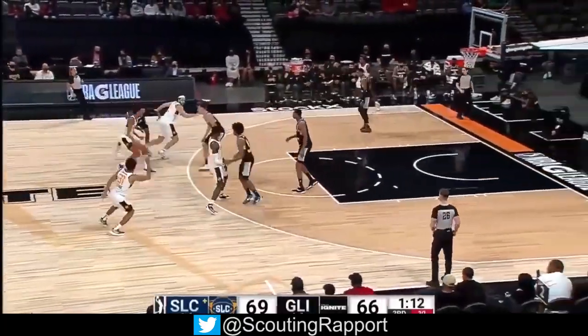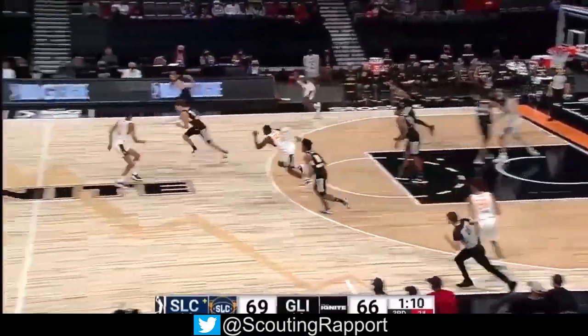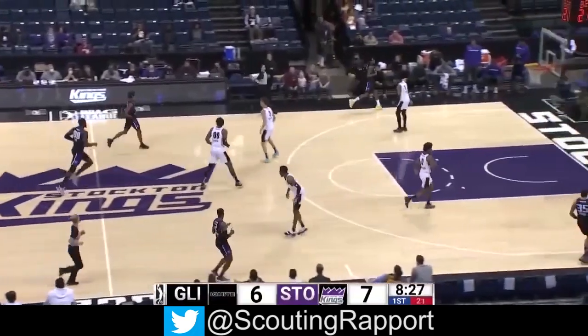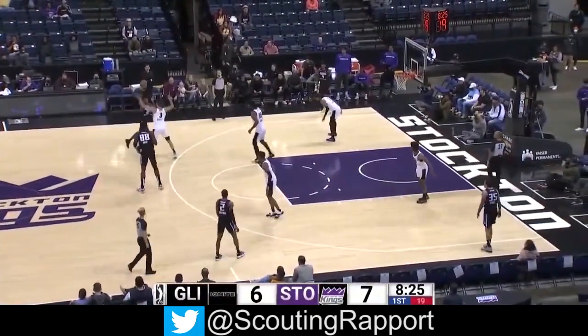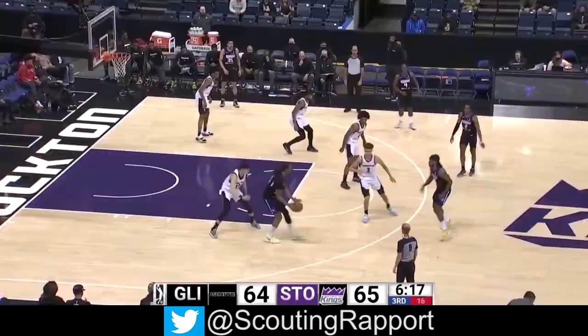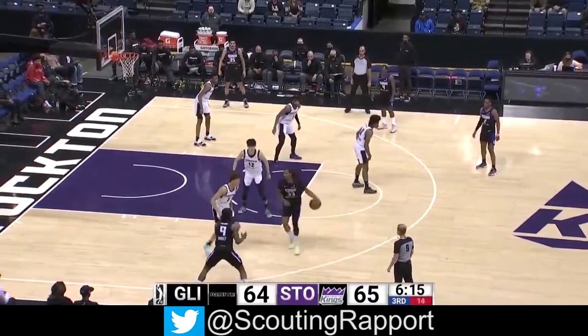Another strength for Daniels is on-ball defense. Daniels has some great tools as a defender. He is now listed at 6'6", 185 pounds with a 6'10" wingspan, although there are rumors that he is still growing. But regardless, he gives opposing players problems not only with his size, but with his ability to stay in front and defend without fouling.